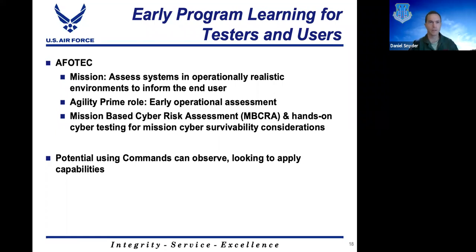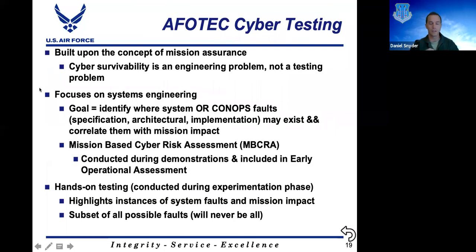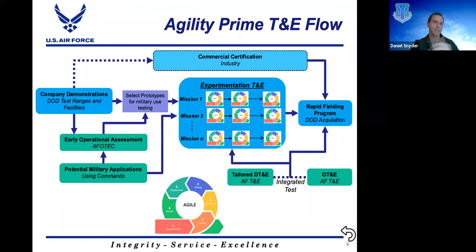Kind of the slides that we had there, slide 9, 10, discussing the flow and kind of what that looks like. I think that does a really good job of showing how the test team as a whole is compressing our normal flow into this particular effort for Agility Prime. And what you saw in there was where AFWERX was fitting in particular early on, those early operational assessments. That's certainly going to be key. Looking at that flow chart, you could see how the early operational assessments are one of the key elements that's going to determine the selection of the prototypes that go on to the military use cases, the military type testing.